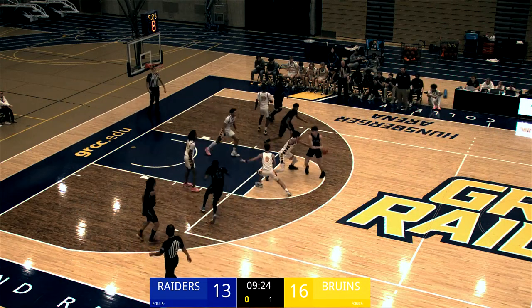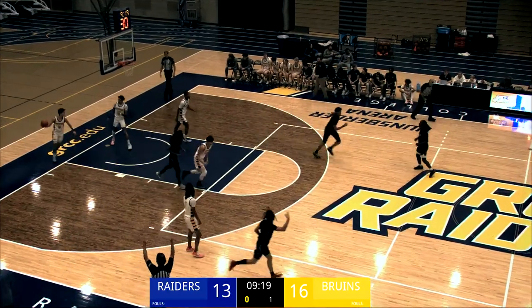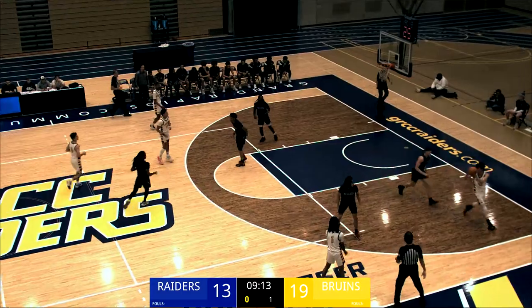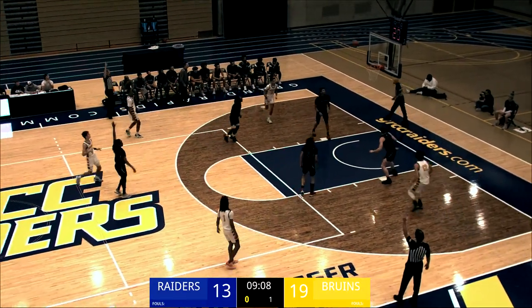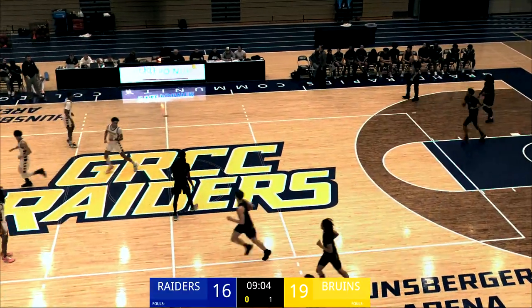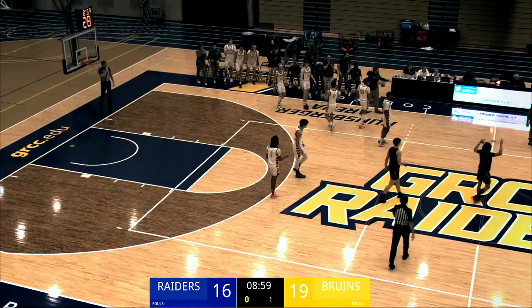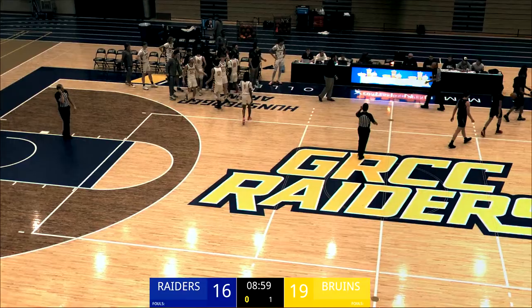Kellogg going to work on the right side. Seven on the shot clock. Three ball from the wing. And that's good by Brandon Moore. Moore with his eighth point of the day. Long three back the other way. And Mason Wilcox hits a long range three. So the Bruins are going to call timeout. 19-16.